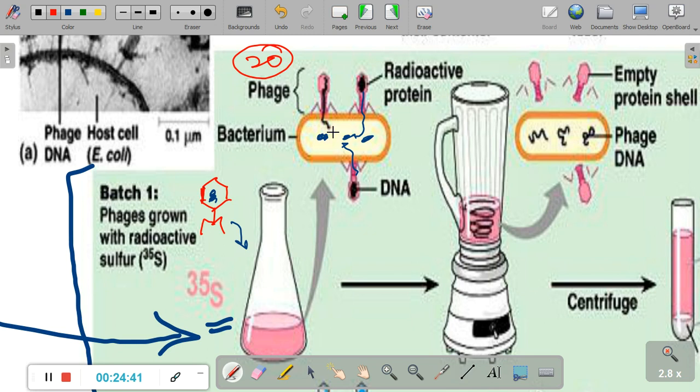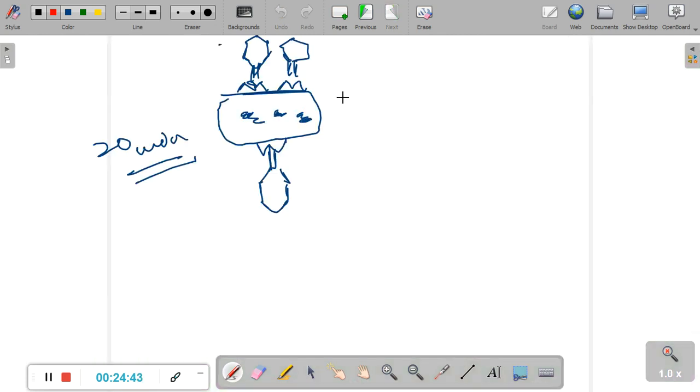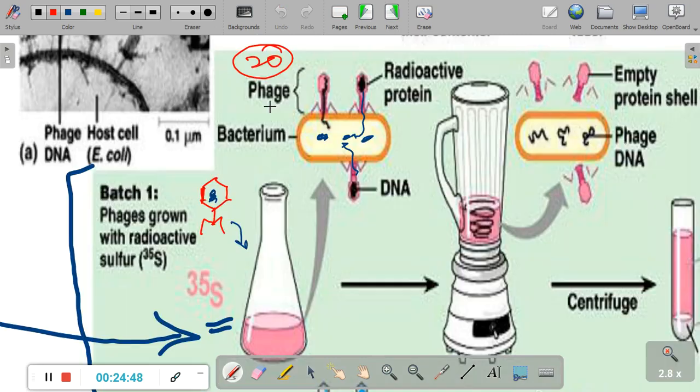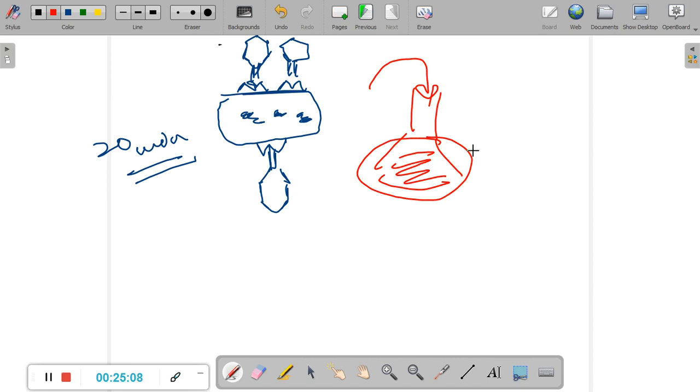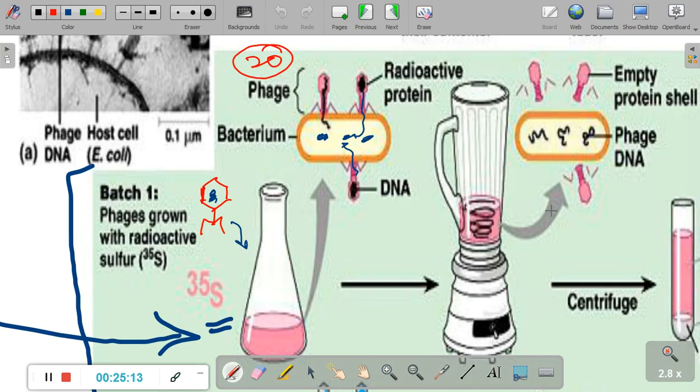Most of the bacteria had the protein coat, empty shells, on the outside, and their DNA on the inside. Now, bear in mind that the protein coat, the shell, is radioactive, right? And now they added this entire bacterial culture. So they had this bacterial culture here and they added the viruses to it. After 20 minutes of infection, they took this entire solution and added it into a blender. And this is the blender. And then they started the blender.